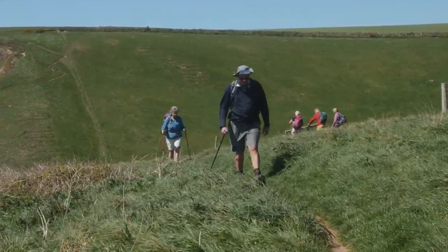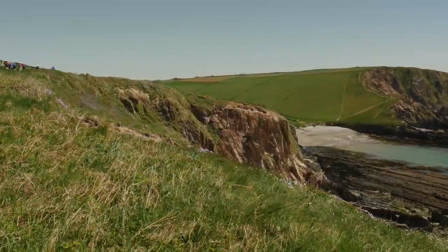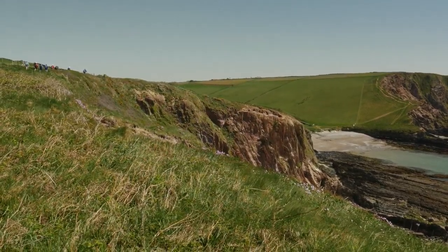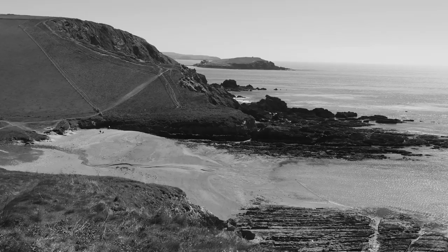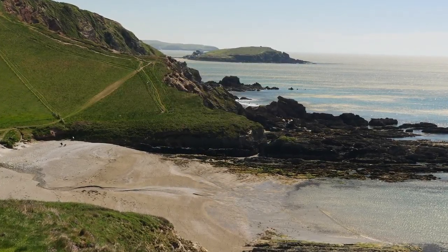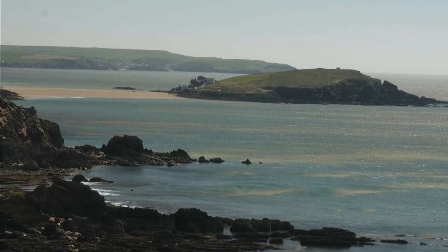Reaching the top of the cliff, we get a fleeting glimpse of the next beach we call at, Amer Cove. It's all lovely. Burgh Island also continues to get closer, with more and more of the sand being exposed by the ebbing tide.